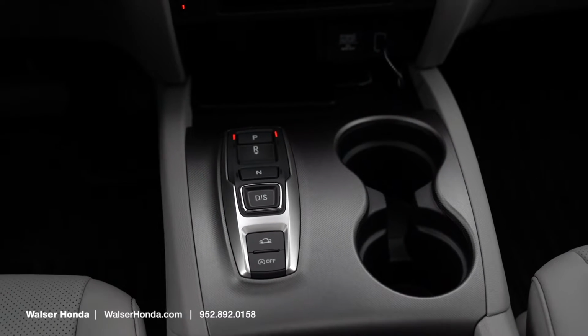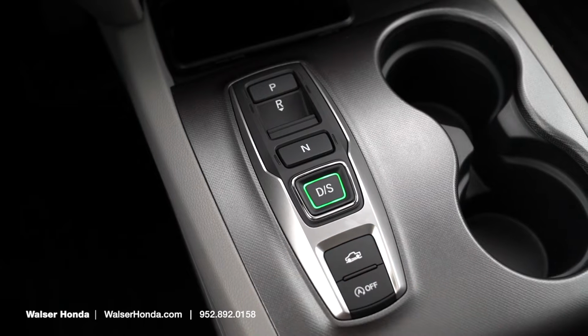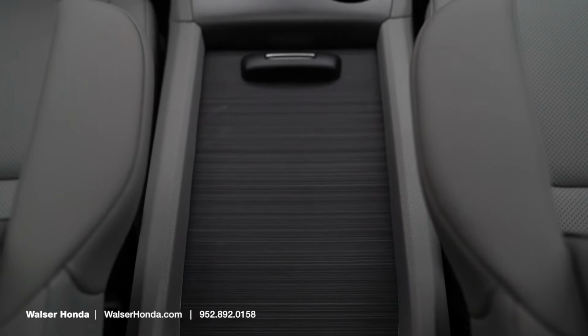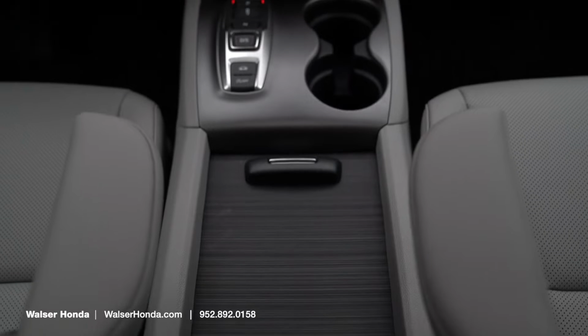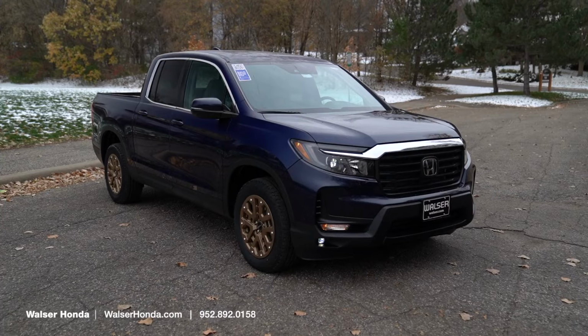So you have your reverse, neutral, drive, and that's going to get rid of your standard shifter, frees up room for the cup holders and this awesome storage cabinet that we have here. Plus, this one does have some armrests that lower down that you can lock into place, which is really nice. So, click it and drive, and let's go for a little spin around.